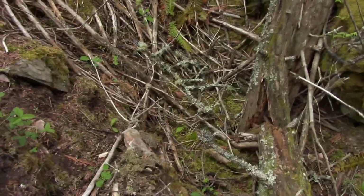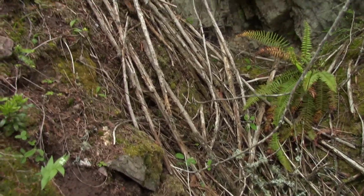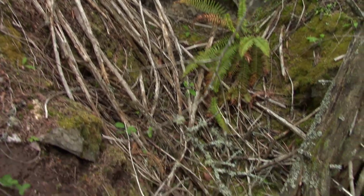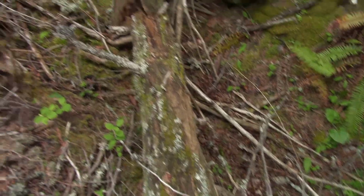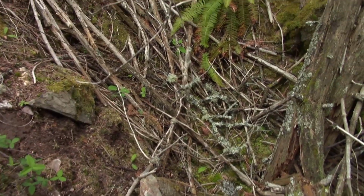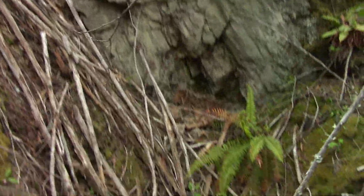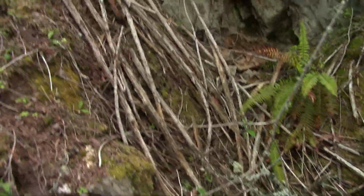Okay. Can't tell if this is an old adit or if this is a trench they dug. If it is an adit, it's caved in. I'm not going to dig that out, but I'm pretty sure this is another adit, possibly just collapsed in.